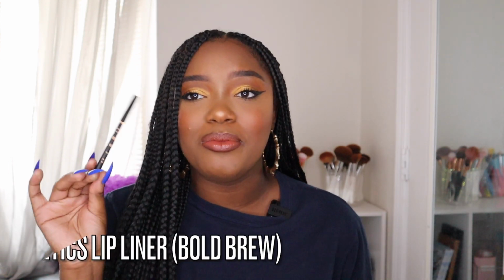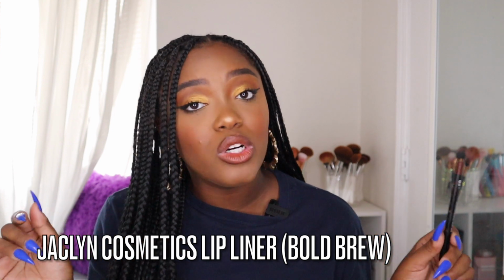My go-to favorite lip liner lately has been from Jaclyn Cosmetics in the shade Bold Brew. This is the product I'm wearing all around my lips to line my lips and things like that. This is beautiful. I love it. It's super, super creamy, but not too creamy where you can't get a precise line. I love it so much.